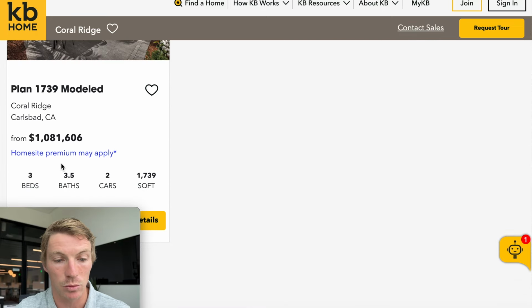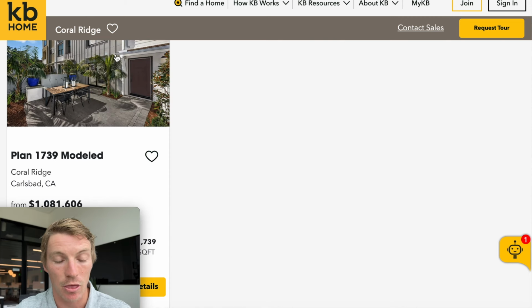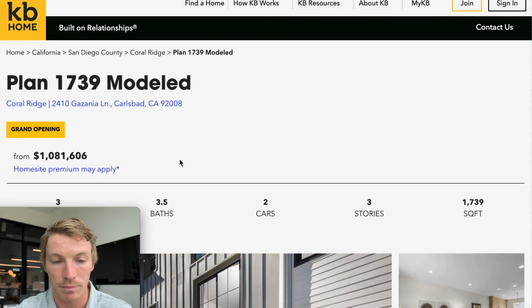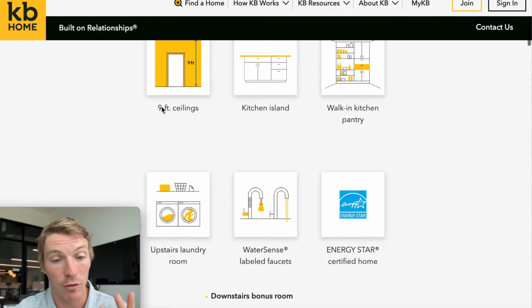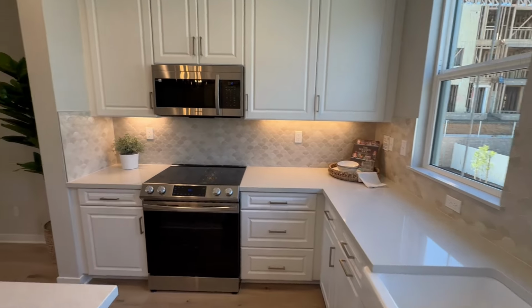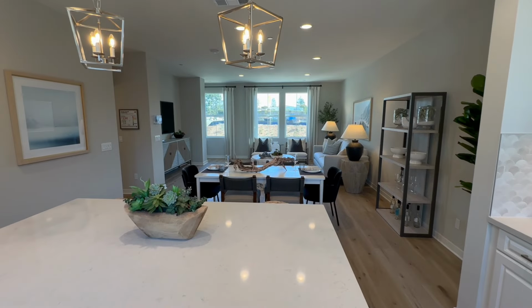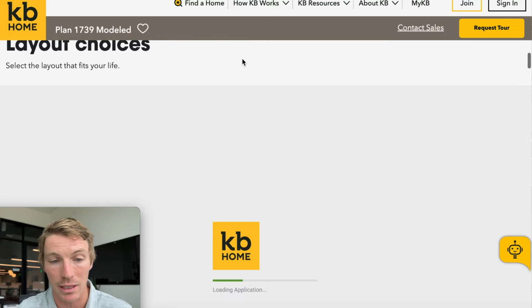I'm gonna show you the biggest one. It's priced at about 1,080,000, 1,739 square feet. Let's open this up and walk you through this floor plan. 9-foot ceilings, which is amazing. These feel very spacey inside, especially for 1,800 square feet. It's not huge, so they definitely utilize a lot of that space and make it fit your lifestyle a little bit better.